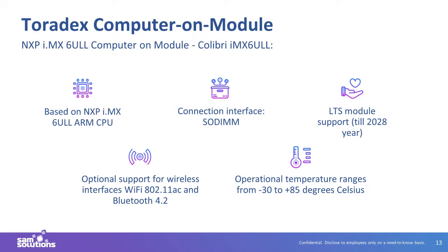In case you need to communicate, for example, with a mobile application or another computer in a situation where you don't have a wired connection, it's pretty useful. Also, the connection interface is SODIMM compatible. As for me, the main feature I should mention is that the module provides LTS support till 2028, which for me is pretty convenient in case of industrial usage. Also, its operational temperature ranges from -30 to +85 degrees Celsius, so it's pretty wide.